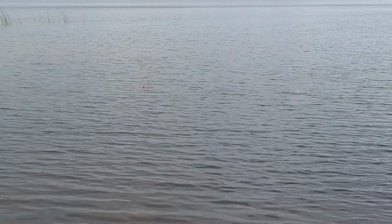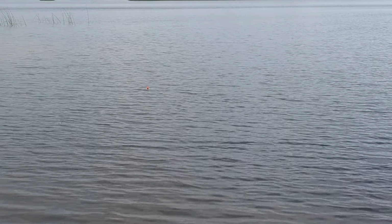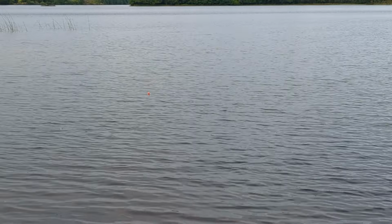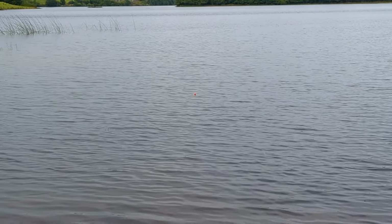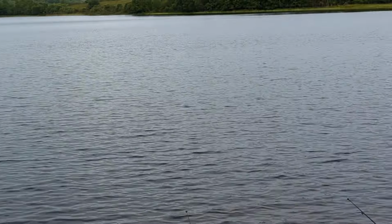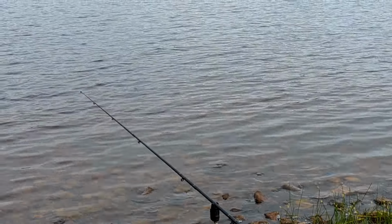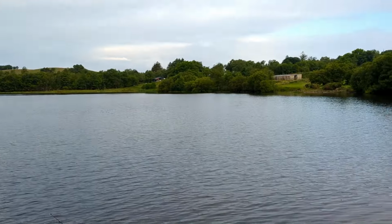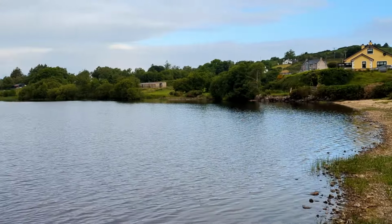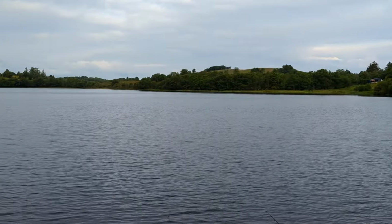So hopefully there's some pike patrolling around that drop off. That's the logic behind the move. Rather than have the float out in the middle of open water, I'll put it into that sheltered bay. Hopefully some patrolling pike will have that. And that way, with the right hand rod, I can explore the whole of this bay out further if I want.